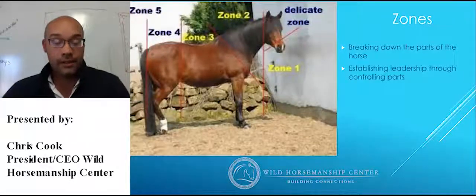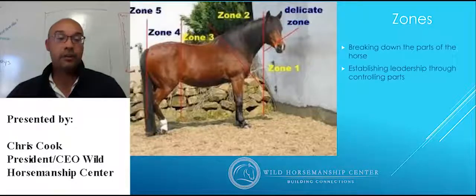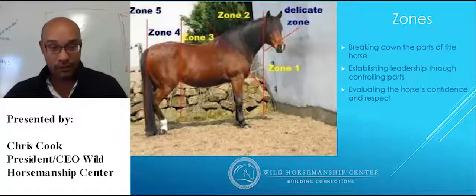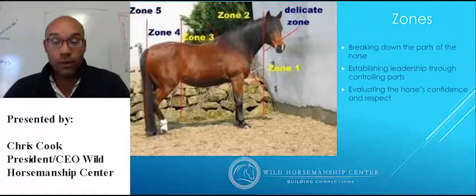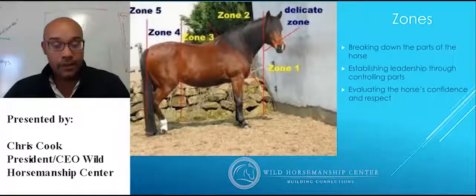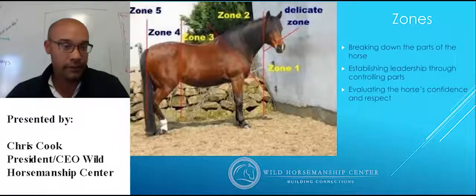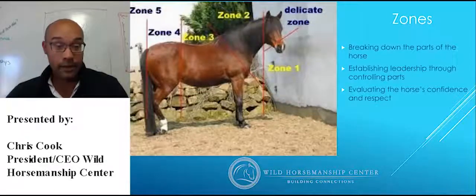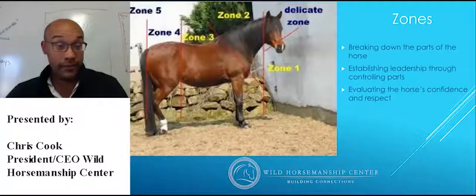This helps us to establish leadership by starting to control the horse's body parts, just like a herd member would do out in the wild. We also need to evaluate, is the horse confident when we're yielding our body parts? Are they showing signs of fear? Are they respecting it? Are they tensing up and trying to push through the pressure? Or are they trying to flee the pressure?